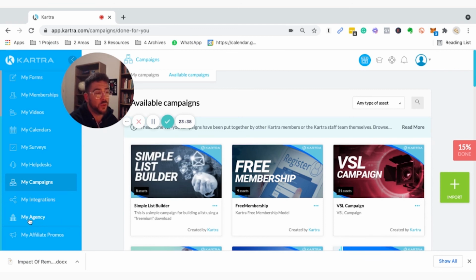The agency is if you are managing other people's Kartra accounts, and you're able to find it there. And then the affiliate promos, that's where you're going to find your affiliate links for Kartra so that you can promote Kartra just like I'm doing. So I'm obviously promoting Kartra here as well. I think it's just an amazing platform.